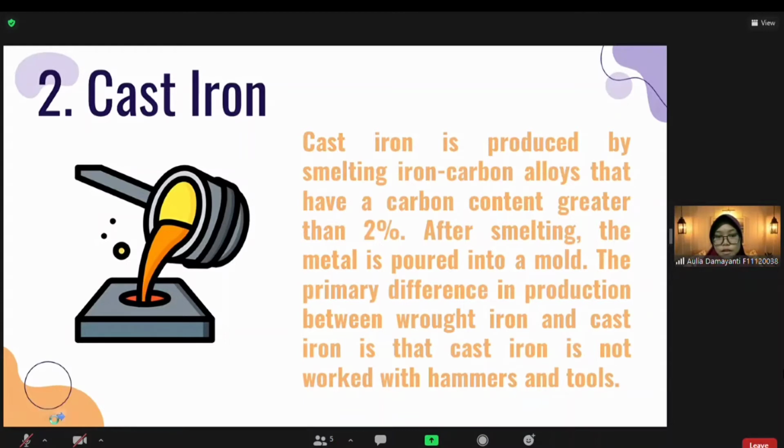Cast iron contains 2 to 4% carbon and other alloys, and 1 to 3% of silicon, which improves the casting performance of the molten metal. Small amounts of manganese and some impurities like sulfur and phosphorus may also be present. Differences between raw iron and cast iron can also be found in the details of chemical structure and physical properties.